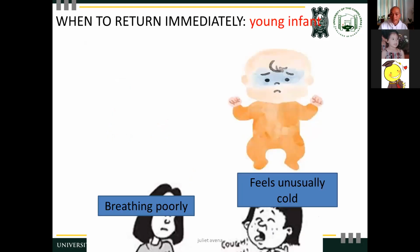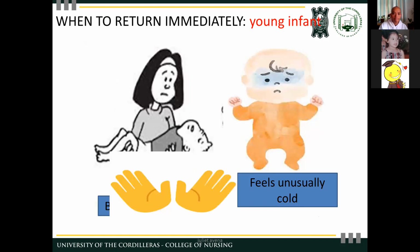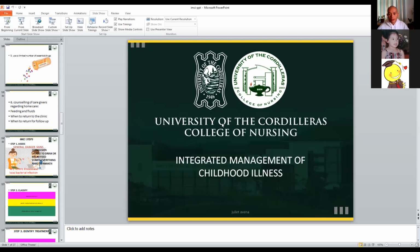Breathing poorly, feels unusually cold. Okay, so nanghihina na. Okay, in young infants, return immediately. Yellowing of the palms. Okay, so yung jaundice, okay, return immediately, especially in young infants because there is liver failure already that is happening or liver abnormalities. Okay, so that is your basic introduction to your integrated management of childhood illnesses.